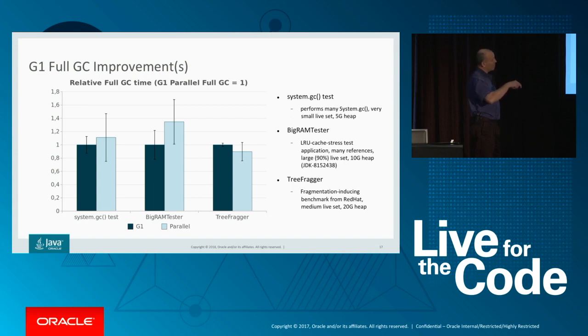And there's another one called Tree Fragger, which is a fragmentation-inducing type of benchmark. So it's inducing fragmentation in the Java heap. And this was something that was developed by the folks at Red Hat. The amount of live data that's in the Java heap is in what I would consider a medium size. And it was run with a 20 gig Java heap.